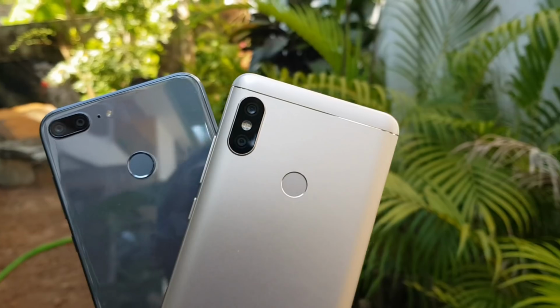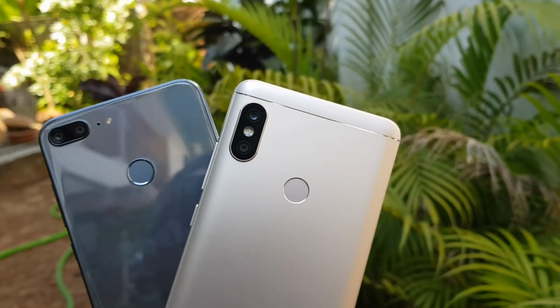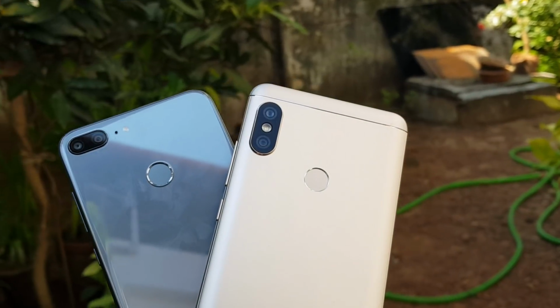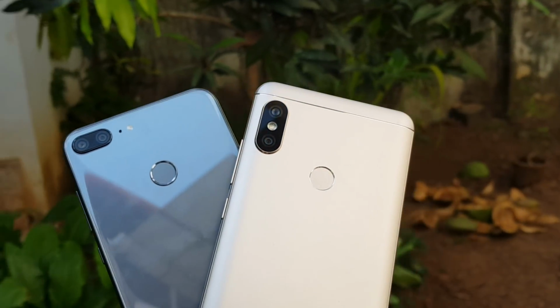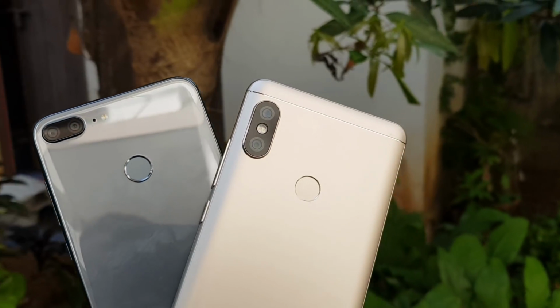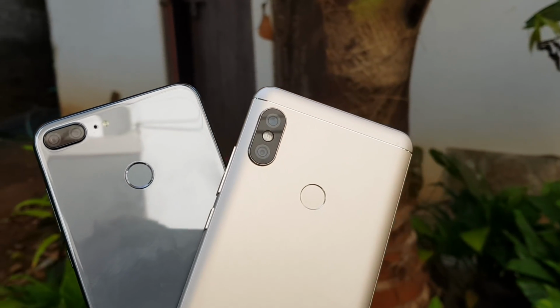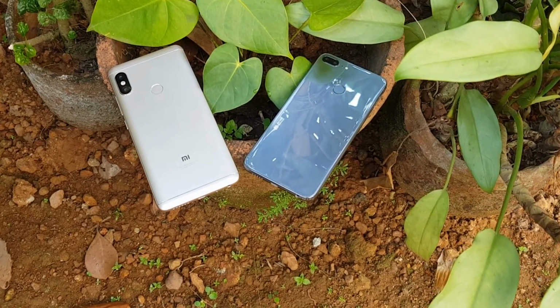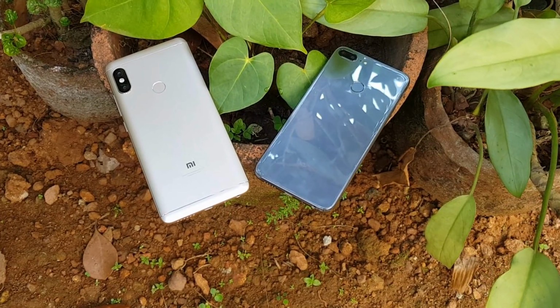But when it comes to selfies, both these devices are equally good and did a really good job with the selfie performance and also the bokeh mode. So we'll leave it to our viewers to decide which is the better selfie camera out there. Other than that, we feel that the Redmi Note 5 Pro is a slightly better overall package when you compare both the rear and the front camera. So that was the detailed camera comparison of these two devices.